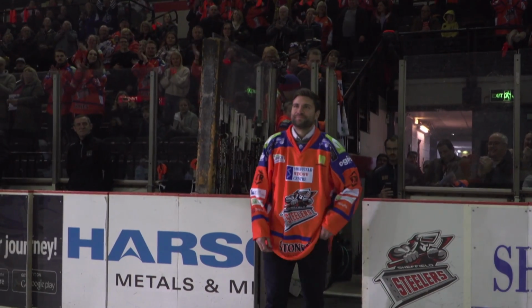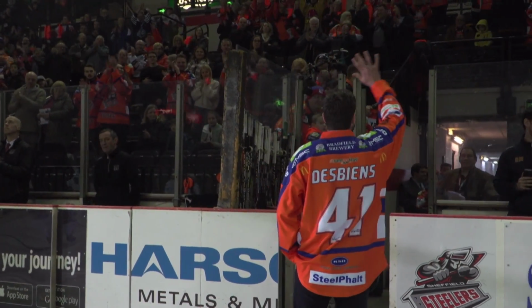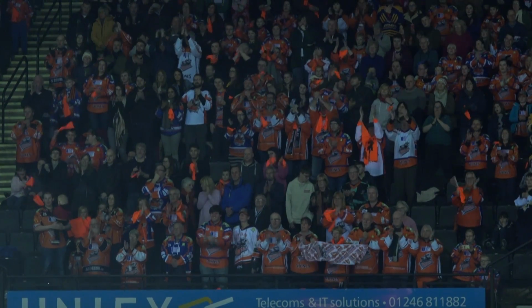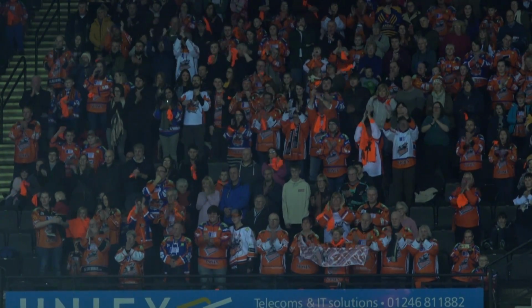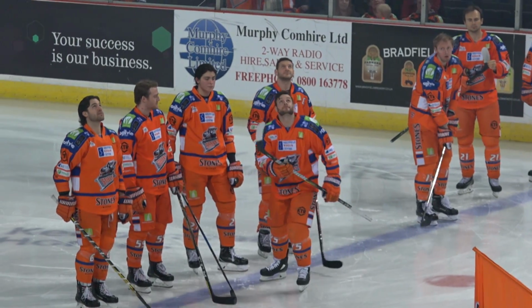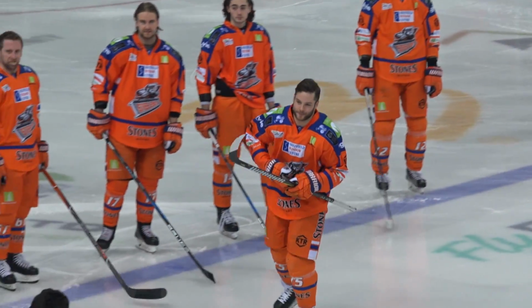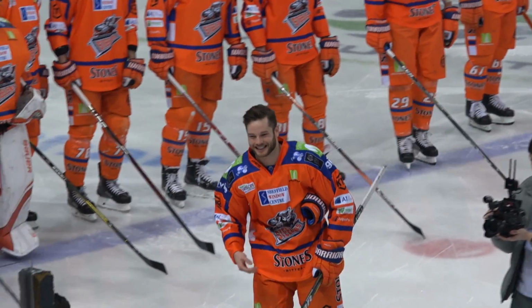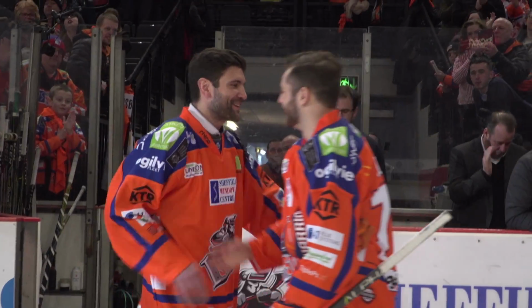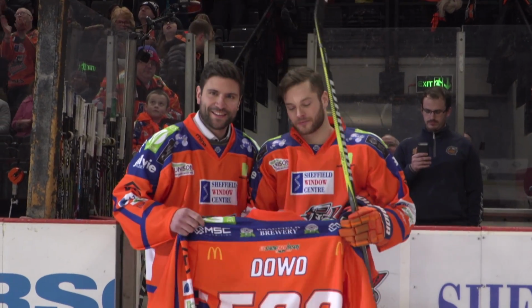Guillaume Debienne given a hero's welcome on his return to Sheffield. Didn't get the chance to properly say goodbye over the summer, and it's so great to see him back. Game 500 in Sheffield Steelers colours for Robert Dowd. We'd love to see another 500 more.